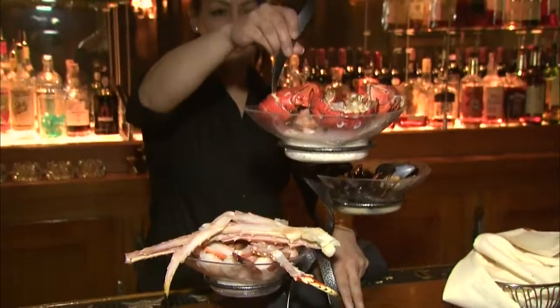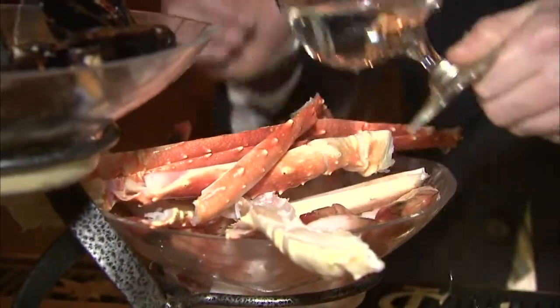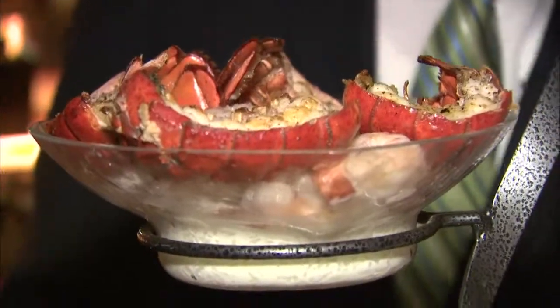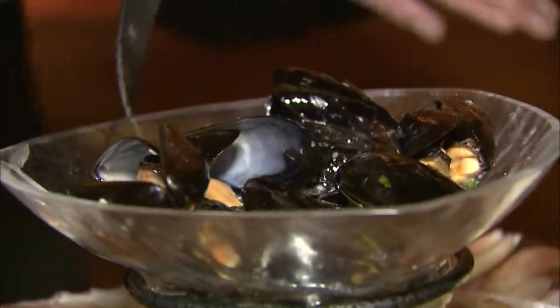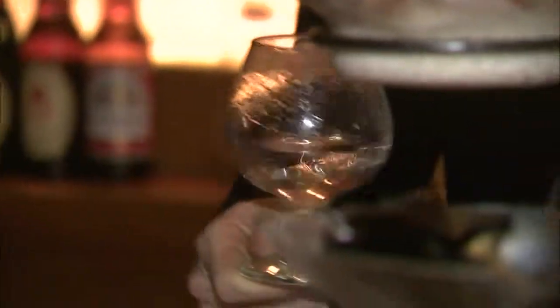This is a Whitney Ghost Bar special. This is our Flaming Seafood Tower. We have split lobster tails and flaming sambuca shrimp. On the second level, we have mussels, and then on the bottom, we have split king crab legs along with shrimp cocktail. That is the sambuca.